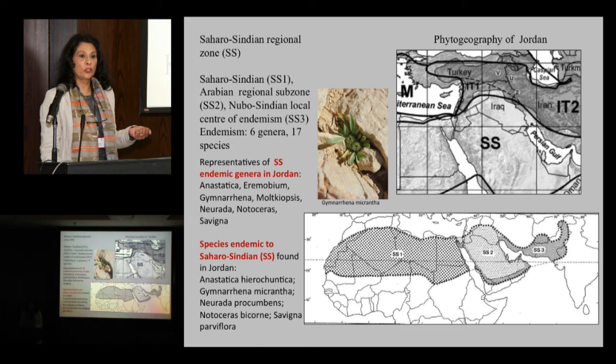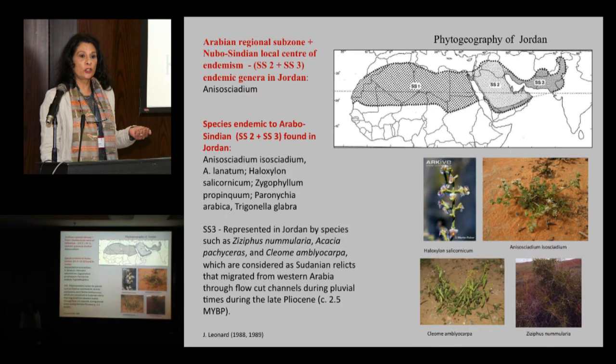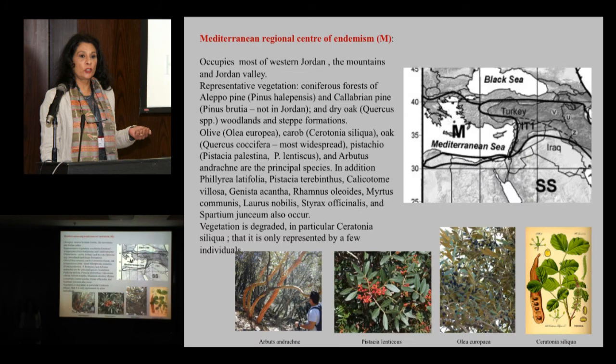The Arabian regional subzone and the Nubo-Sindian zone, these are the species which are endemic to the Arabo-Sindian zone, and these are found in Jordan. Again, these are more the desert type of regions. Haloxylon, which is found throughout the Hamada area, and others, I won't take their names because it doesn't mean much. They're pretty plants. I mean, they're not ugly looking plants. The Mediterranean region is, of course, very important and very significant in Jordan.